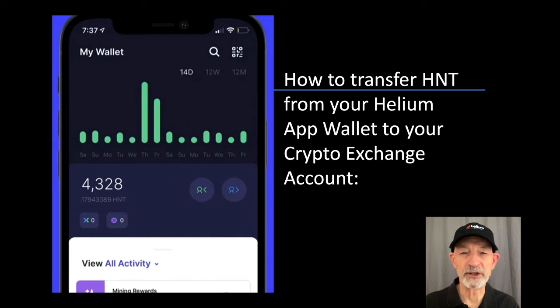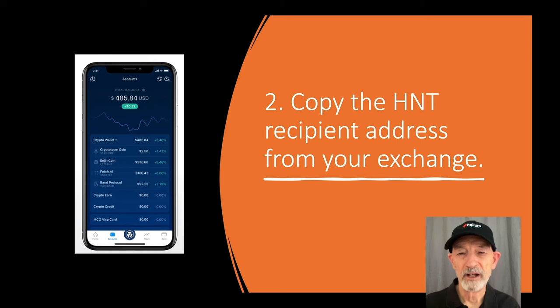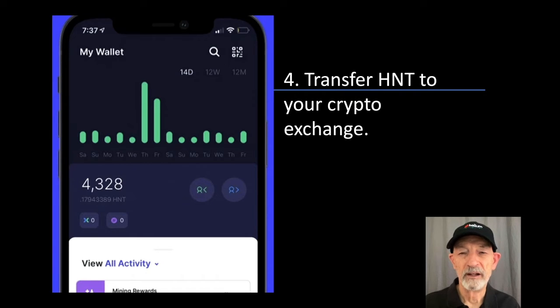How to transfer HNT from your Helium App wallet to your crypto exchange account. First, go to your crypto wallet in your exchange and click Deposit HNT. Copy the HNT recipient address from your exchange, and in your Helium App wallet, select Send HNT to, and then enter the recipient address. Fourth, transfer HNT to your crypto exchange.